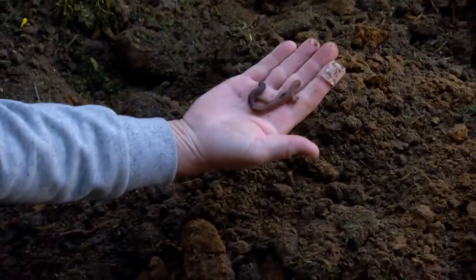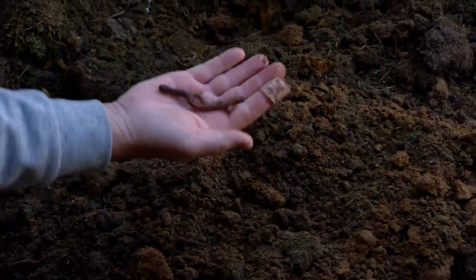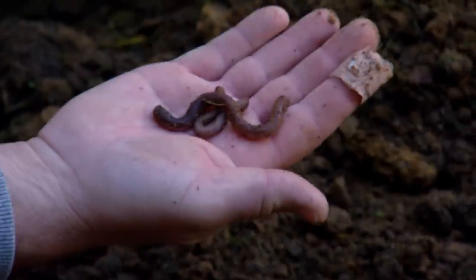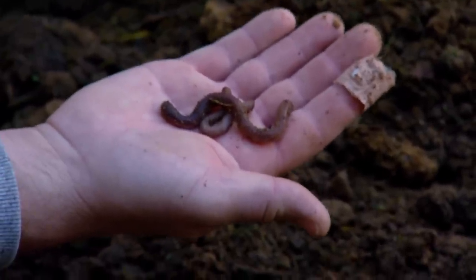Just gotta go through the scrap. Oh, there, look at that. As soon as you start moving that soil, look at them, some big fat worms. Now, that guy there looks like a scrubby. Believe it or not, there are 1,000 species of worms in Australia. 80 aren't even native, but they all do amazing things for our soil.